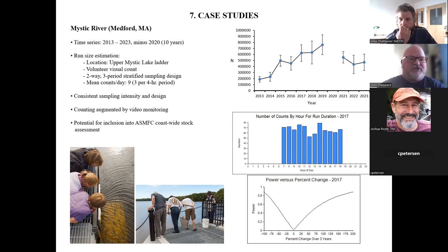So here, this first one, this is the Mystic River. This is in the Boston Harbor watershed. This is a 10-year time series. We have 1 year of missing data, 2020. That was the pandemic year. And basically what they did, this group, this is the Mystic River Watershed Association.